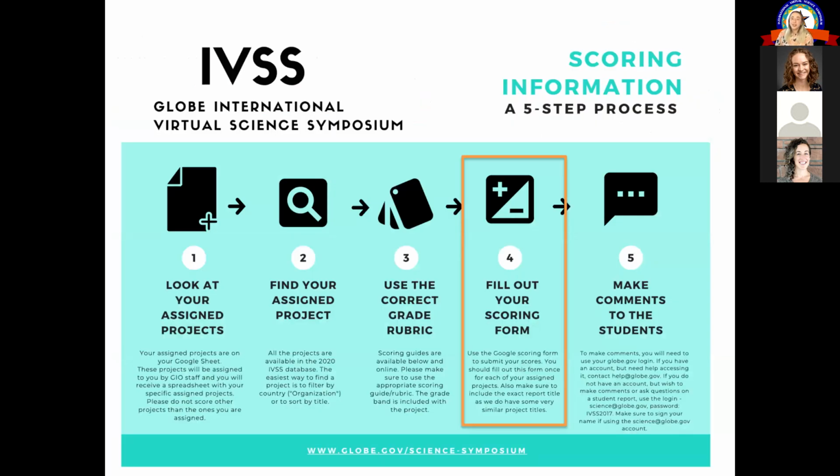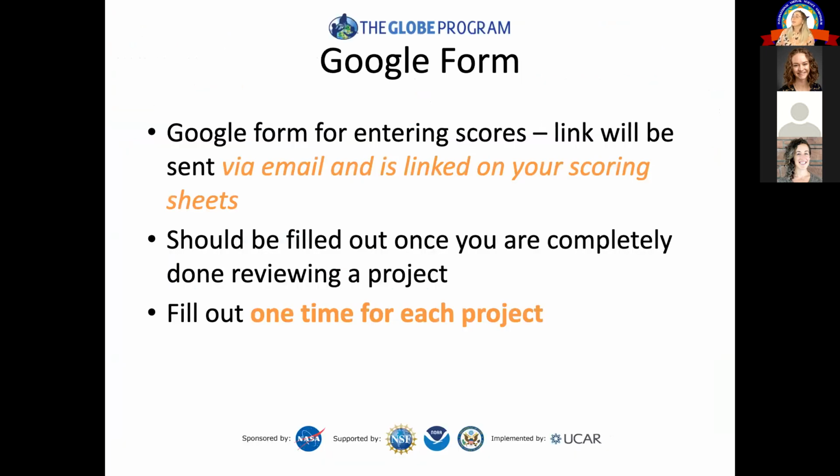The next part of the judging process is filling out your scoring form. The scoring form is a Google form for entering scores. The link will be sent to you via email, and it's also on your judge sheets. Each project requires you to fill out the form completely. So you want to fill that form out one time for each project, and you can submit the form multiple times for multiple projects.